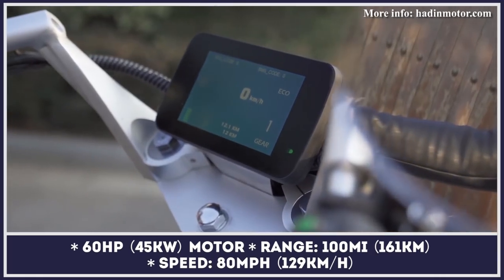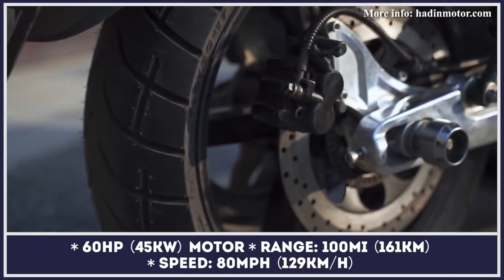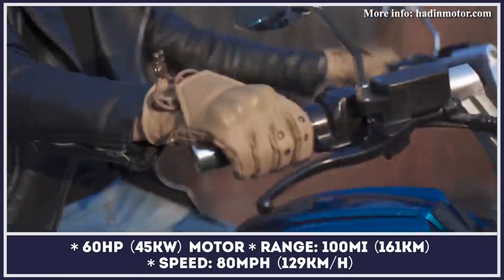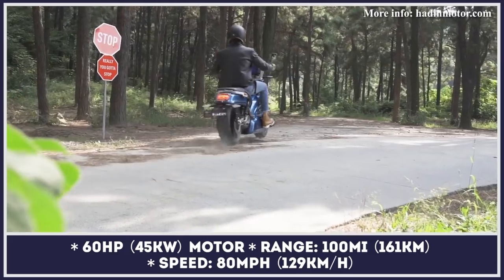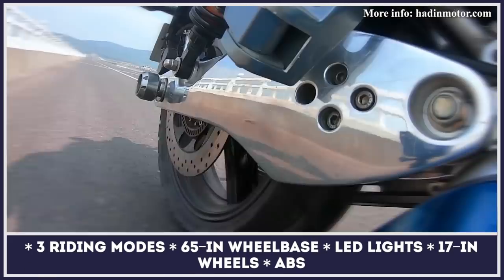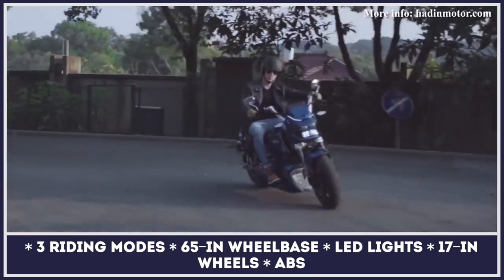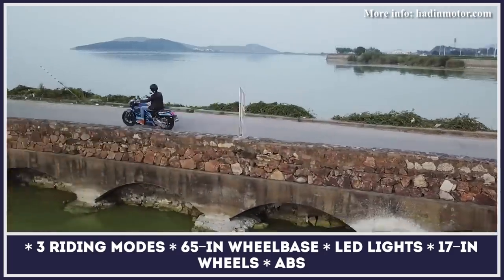Presented at the 2019 Milan Motorcycle Show, the Panther is an upcoming all-electric bike from the California-registered Hayden Motorcycles that will be manufactured at the company's plant in China. It has cruiser looks, boasts highway-capable speeds of 80 miles per hour, and is expected to cover up to 100 miles on a charge. The bike is brought in motion by a 61-horsepower motor and a Panasonic battery pack.